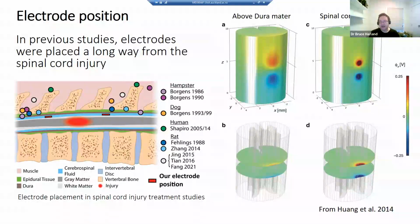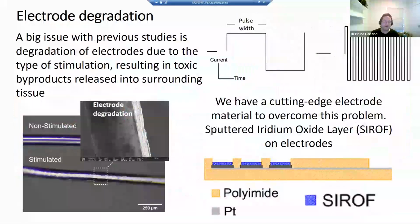And more importantly, on the bottom row, we can see a section that shows inside the spinal cord. And the further away position of the electrodes also results in very little penetration into the spinal cord, whereas on the bottom right panel, with the spinal surface electrode, we can see that the heat map goes a small distance into the spinal cord. And this is really important for the application that we're using here for wound healing, as we want that electric field to penetrate into the spinal cord around the spinal lesion.